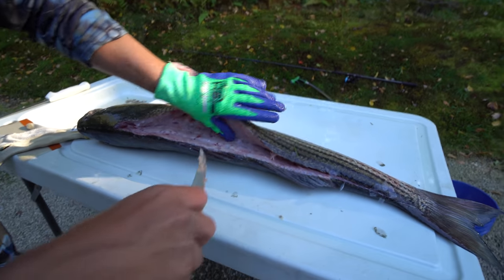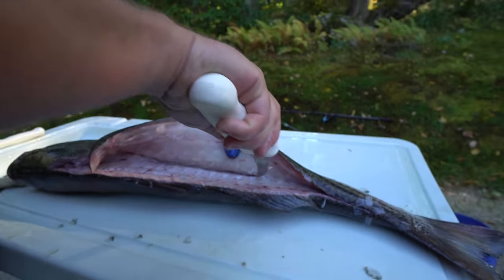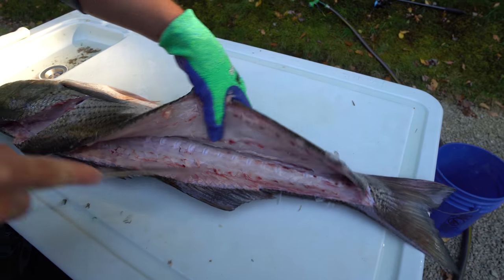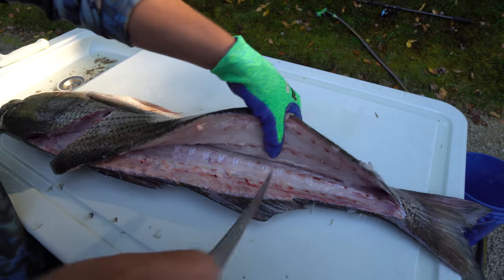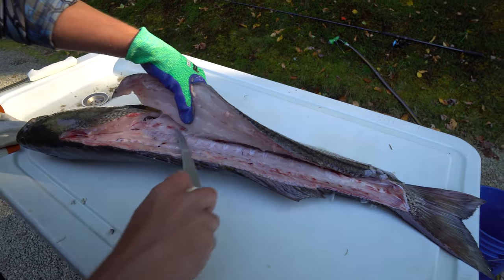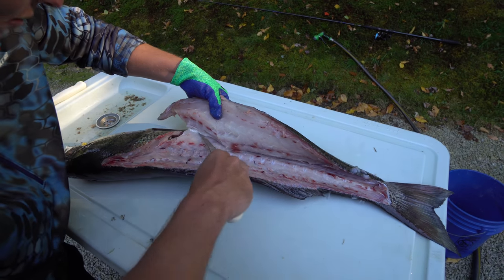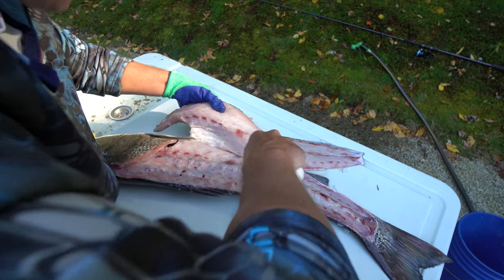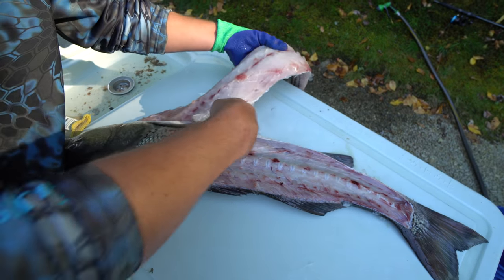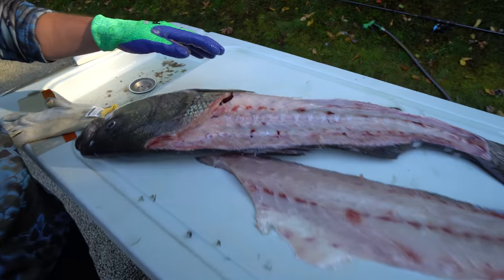Just gonna go over the ribs right there. On the other side of the backbone, point our fillet knife down. We're working on the tail section. Look at that, that is some good looking stuff. Finish up over these ribs. And these fish got pretty big ribs. And there we go. We got our striper fillet.